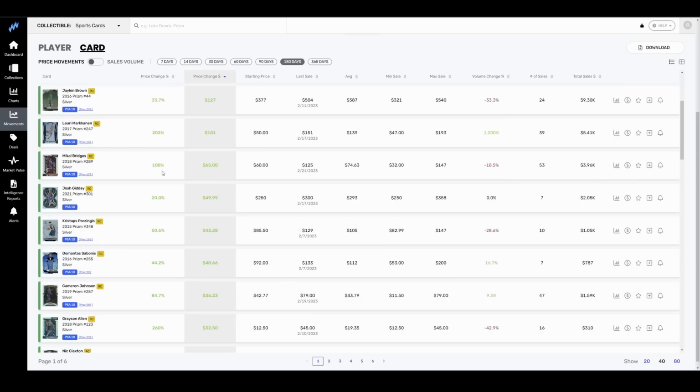Mikal Bridges just recently took off with the trade. He had a big 40-point night right before the All-Star break. His stuff went from 60 to 125. I actually could see his stuff potentially trending up a little bit more if he closes out this season well. He's a really good player.